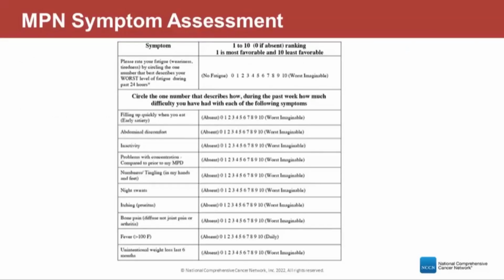So here's a snapshot of the MPN Symptom Assessment questionnaire. And so this is actually a pretty easy questionnaire. You can just find it online. It's a 10-point questionnaire that I do with my patients frequently when they come to see me. And basically, it's just 10 easy questions to answer, where 0 is perfect and 10 is the worst symptoms imaginable.